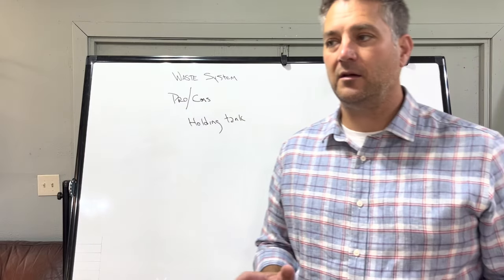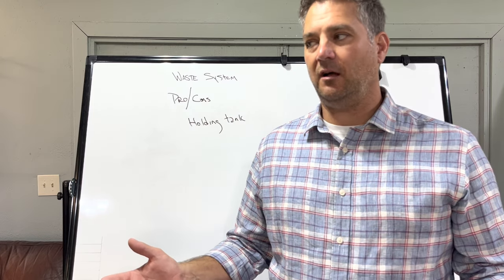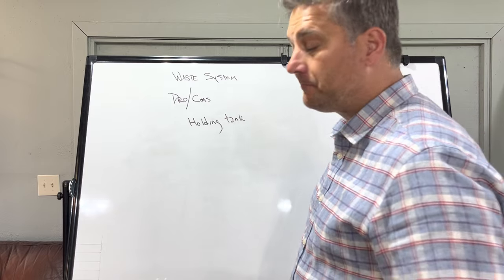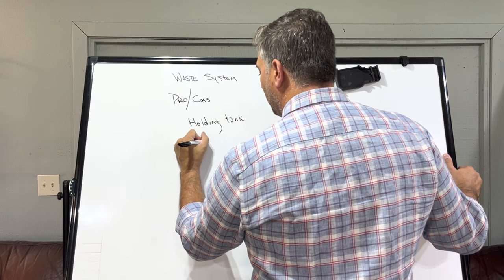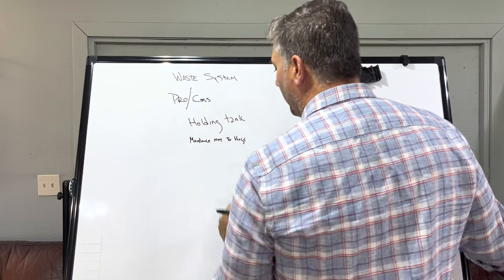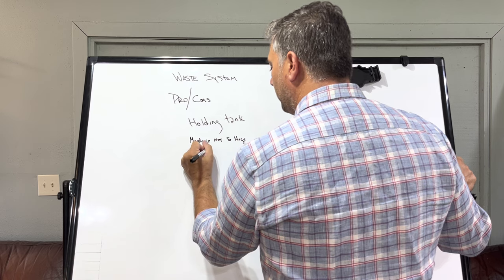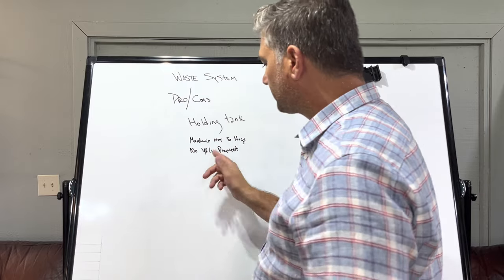Pro of the holding tank is that once you install it, it's installed. Not much can go wrong because they just pump it out. It's a big, big container. So maintenance, not too huge. What else? Well, again, you're not paying for that sewer. No yearly payment. That's another one.